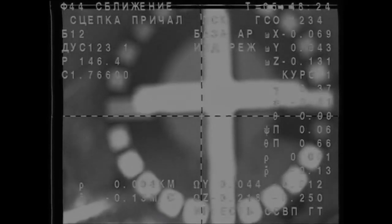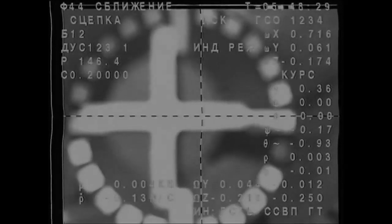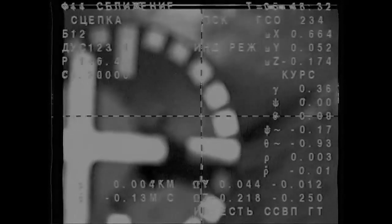Есть касание. We have contact. Принято. Есть цепка. Yes. 48 minutes after the hour, the Soyuz TMA-15 has arrived at the International Space Station.